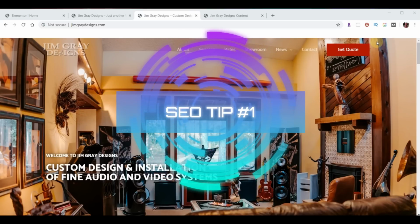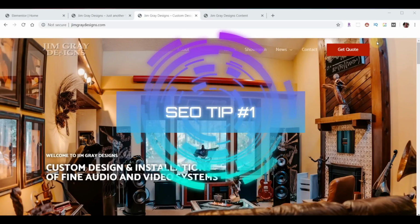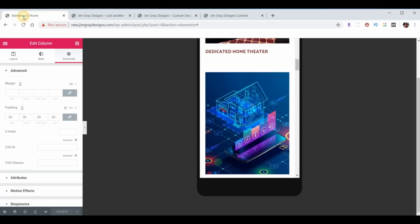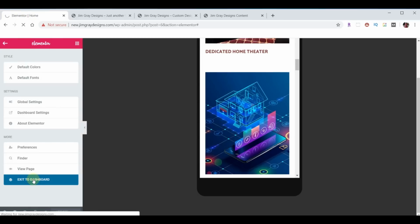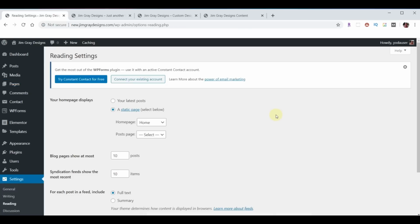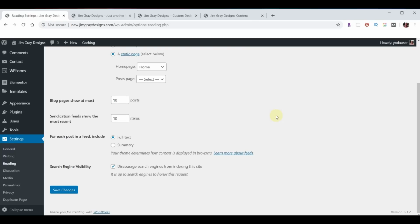The first tip is that inside of WordPress, there's a place that specifically discourages search engines from indexing your site. Once your website's live, you don't want it to be discouraged from being indexed. So let's fix that. We're going to go back to Elementor, exit to the dashboard, and then look for Settings. Under Settings, we're going to Reading. This may or may not be set depending on when and how yours was done. And look at that: Search engine visibility, discourage search engines from indexing this site. I definitely want to turn that off and hit Save Changes.